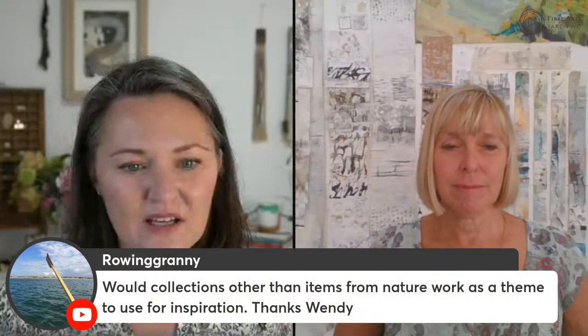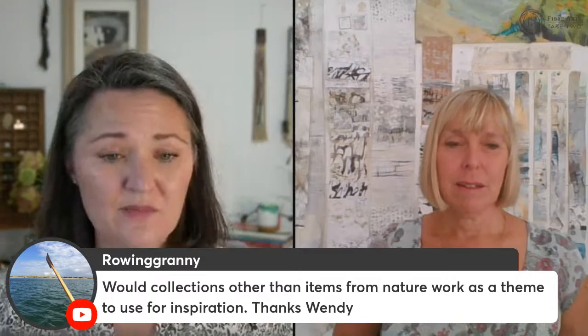Would collections other than items from nature work as a theme to use for inspiration? Oh, absolutely. Urban environment, urban walks are great, and actually going out to draw in an urban environment, or a boatyard or something, would be great. I've walked in nature because that's on my doorstep, but if you live in a city, it would be really great to see your responses through an urban environment, or if you live near woods, or wherever you live, I'm sure you'll find things as a source of inspiration. It'd be really exciting to see all the differences, actually.